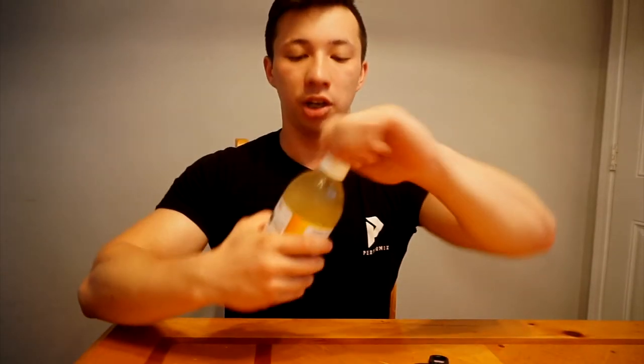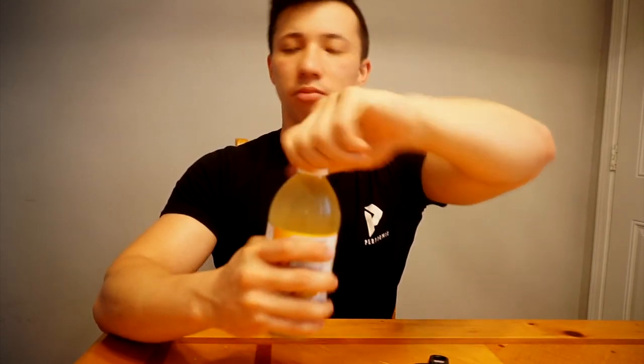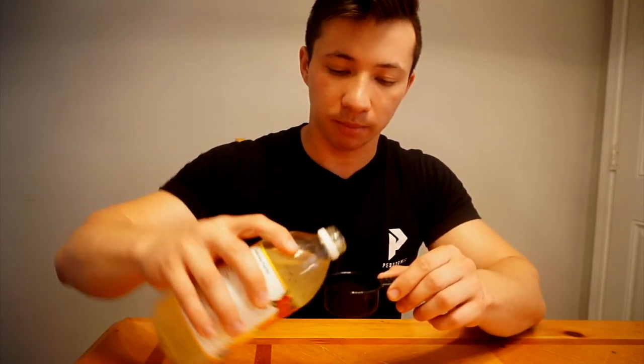So, the last thing I do before I go to bed is I drink this. It's supposed to be 2 teaspoons of this stuff, but I do about a cup, because again, I'm using this stuff, which is more watered down. So about a cup of that.